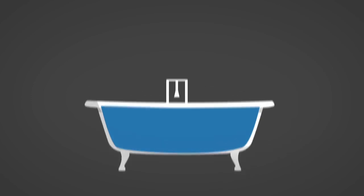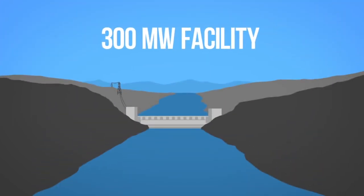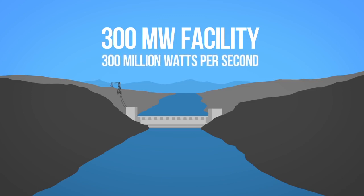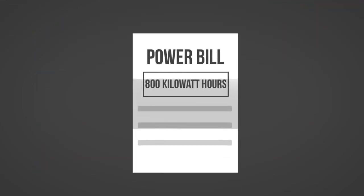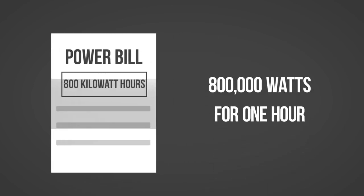To put this in the context of an energy system, when you hear someone mention a 300 megawatt facility, they are saying that it produces power at a rate of 300 million watts per second. On your power bill, when you see 800 kilowatt hours, it is saying that you consumed the amount of energy equivalent to 800,000 watts for 1 hour.